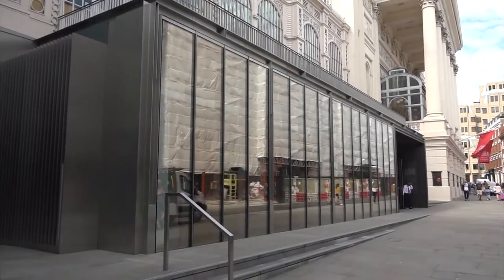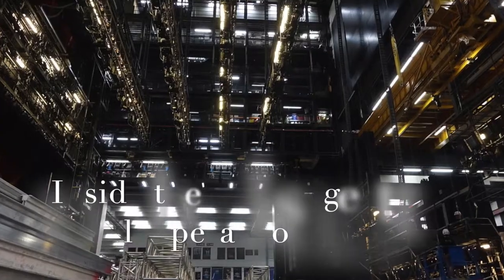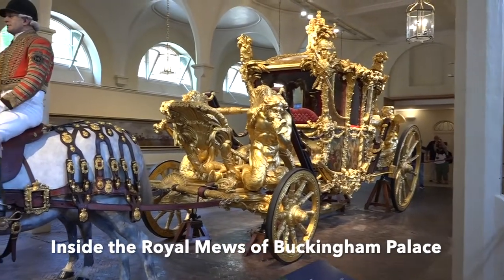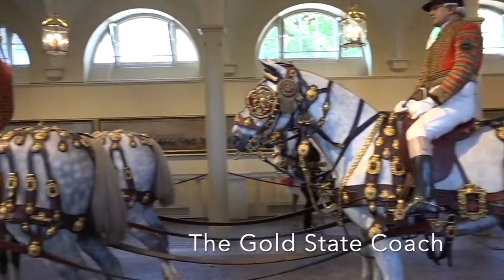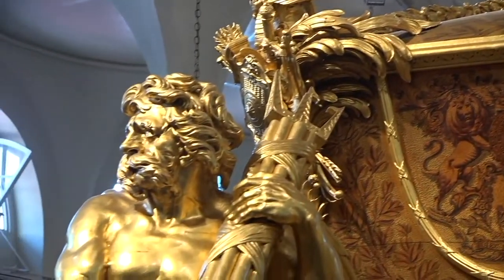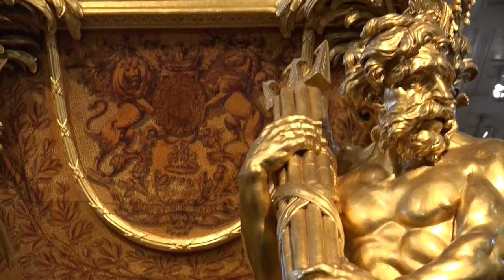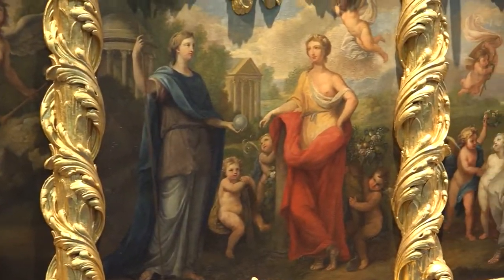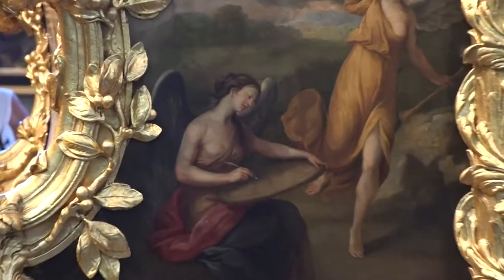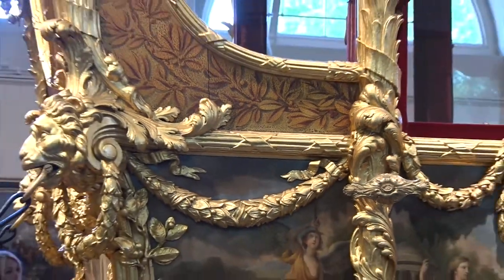This is the London Opera House. So this is called the Gold State Coach. Neptune's trident looks more like a Gatling gun. George III.